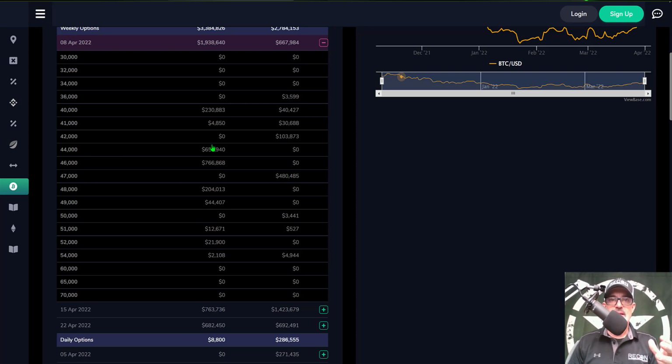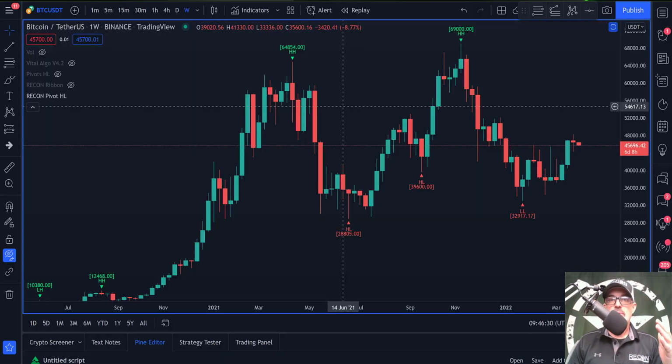So with that all being said, once again this week, we could see a battle between the, say, 44,000 level and the 47,000 to maybe 48,000 level, as the bulls do have a little weight stacked up at the 48,000 strike price. Now, we will jump over here to the weekly chart for Bitcoin.